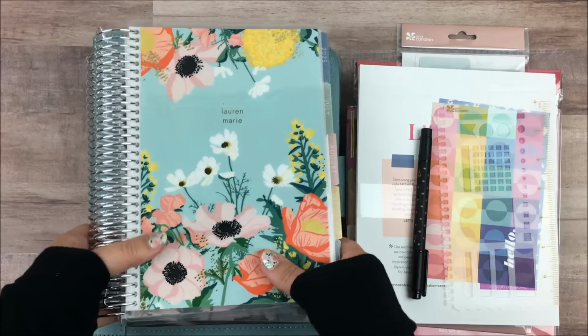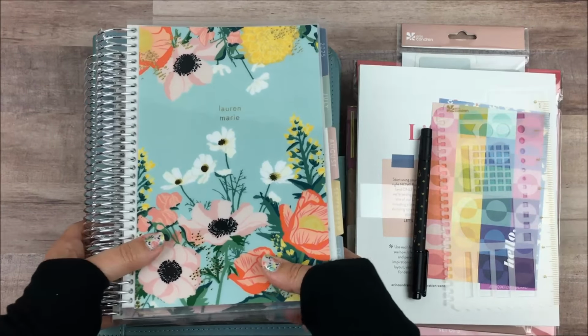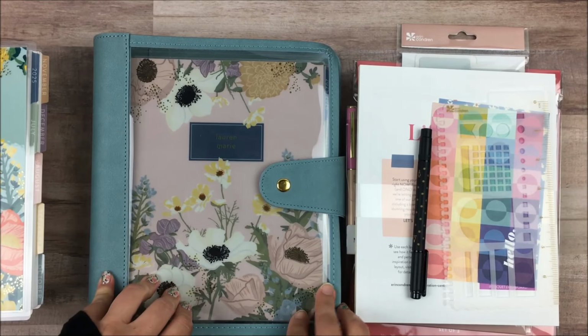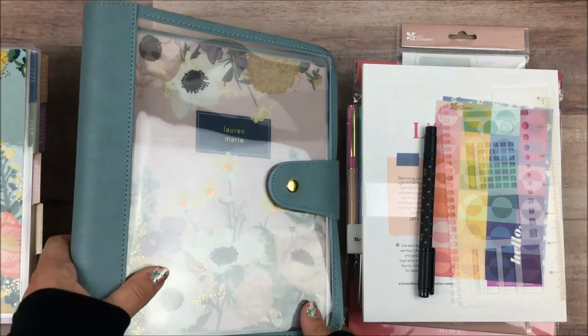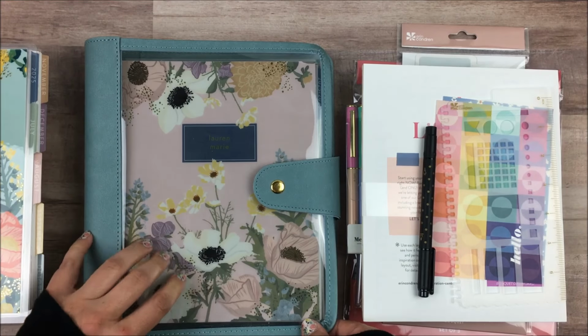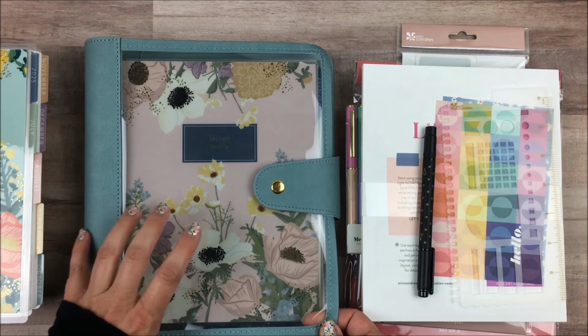So I'm actually going to set the Daily Duo Life Planner to the side for just a minute, and I will come back to that. I want to go over the accessories first. So the first thing that I picked was this new folio cover. I love these clear folios. They released them for the first time last year, and I absolutely fell in love with it.